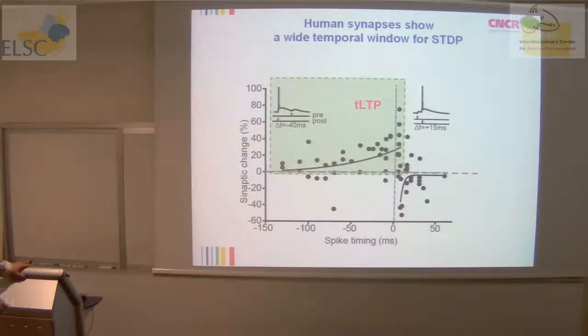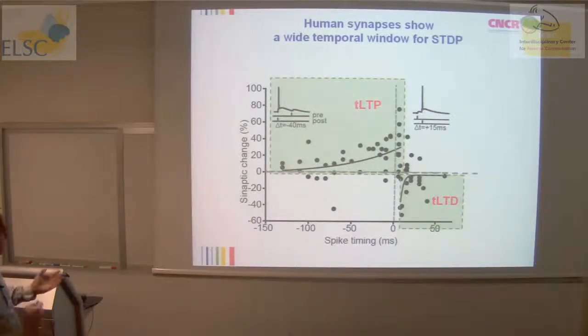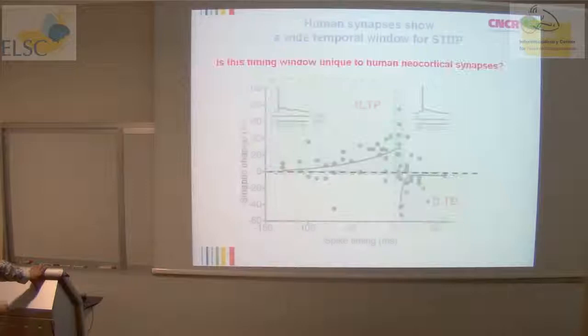Okay, so we have a wide window in which you get TLTP, and in a positive window where you get TLTD. So somehow these rules for plasticity, I mean, of course the timing still matters, because if you go outside these windows, then you don't get increases in strength or decreases in strength. So there is a temporal window in which you get plasticity, but apparently the rules for that may differ. But of course, that's actually the question.